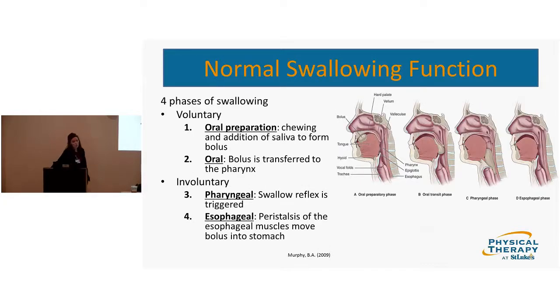Jumping into the voluntary and involuntary phases, if we break them down, there are four stages of a swallow. That picture on the right shows you the stages. Is the green button the laser? Yeah, okay. The tan, I wish they had made it a different fun color, is the bolus or the food. It breaks it up into stages showing where the food is and what stage it's considered in. The voluntary stage is the oral prep or oral stage. Obviously, we can control how we chew and how much we put in and control it in our mouth with our tongue and teeth and everything.